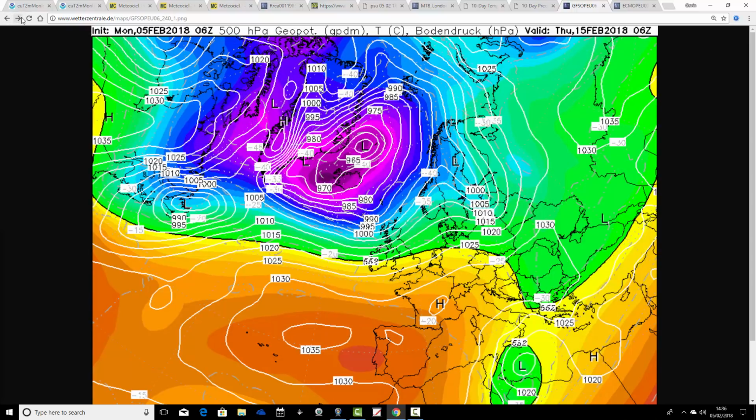That's how we go to day 10, still in that largely flat westerly pattern. Notice these pink and purple colours continue around Iceland and Greenland. So up to day 10, this latest run of the GFS 6z run is not seeing anything particularly changing in terms of the polar vortex.